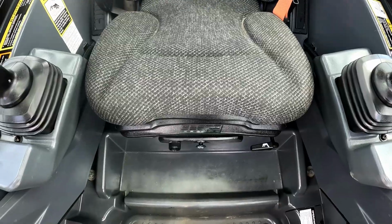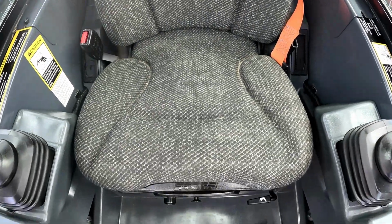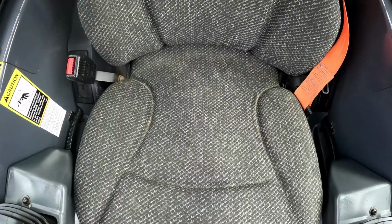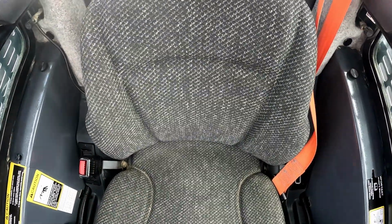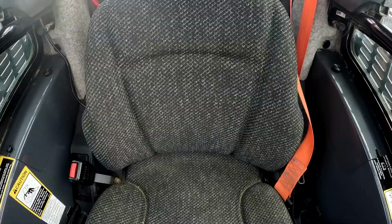Heated air ride seat. Air ride works like it's supposed to. I don't see any cuts or tears here on this bottom cushion. A little bit of dirt there in the crevices, but same thing with the backrest. I don't see any cuts or tears there. Everything looks pretty good.